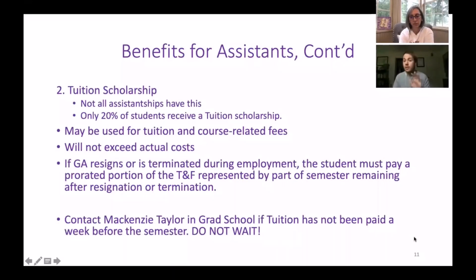Not all graduate assistants, first of all, of course, have this, but only 20% of you guys that are GAs receive a tuition scholarship. So, it's a very small portion. We're hoping that in the future we can offer this to more and more students, GAs. But if you are one of those lucky enough to have a tuition scholarship, it can be used for your tuition and your course-related fees, but it's not going to exceed the actual costs of whatever your fees are for that semester.